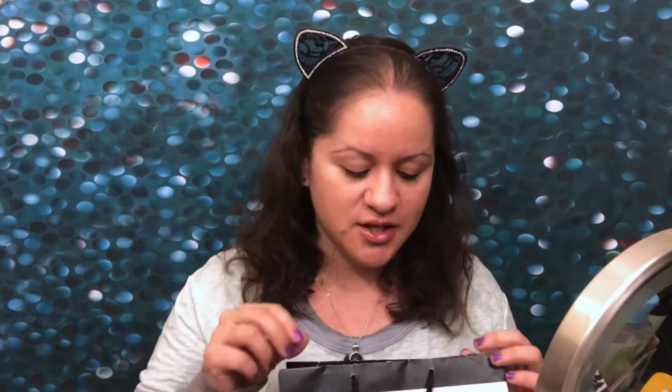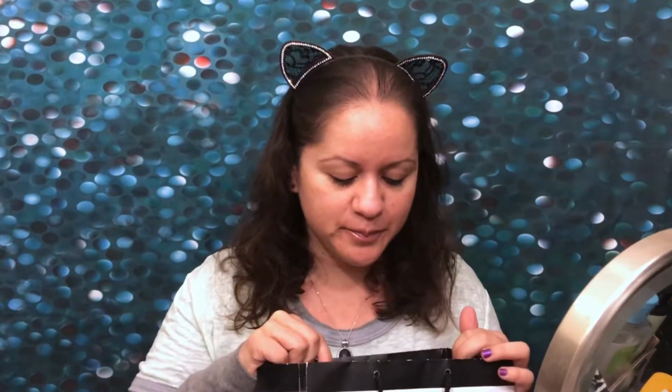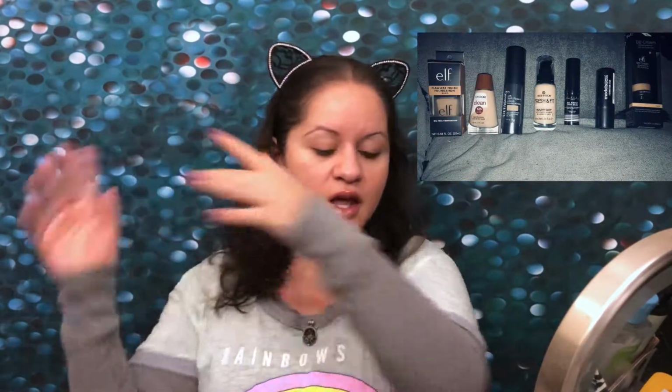I have my little baggie here. Now, they're not from Sephora. I just found this really nice, cute little bag and I decided to put it in here. I left a picture, and if you guys didn't see the picture, I'll post it up somewhere here or here or here. But I posted a picture of the foundations that I got.